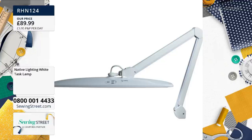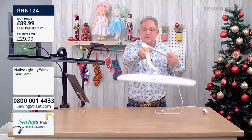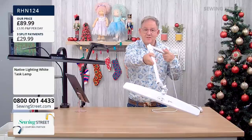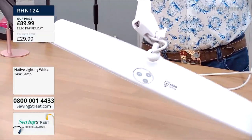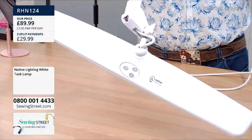There you go, you've got a picture of it there. It only has a daylight setting on. It doesn't have all the different colours, but it has the switches on the top there. So you have your on and off, and you still have your brightnesses, but just the one. It's just the daylight. That's extremely bright, that lamp.